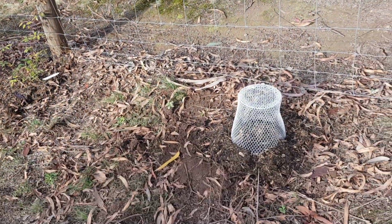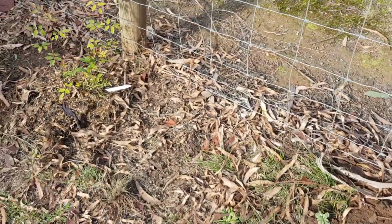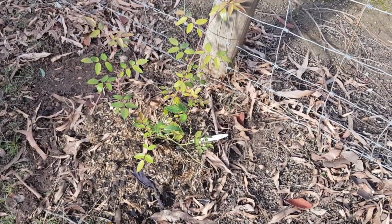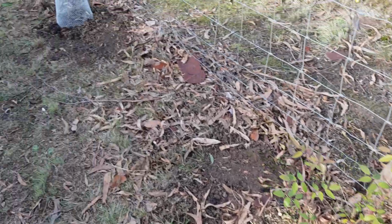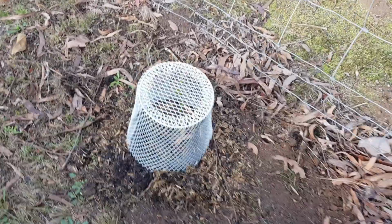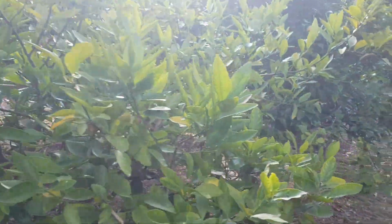These are three of the Rosa moschata that I planted today. I couldn't shield this one. This was one of the larger ones from the year before, but I've put the others under little wire waste baskets, and hopefully the critters ignore them and give them time to actually make some growth.